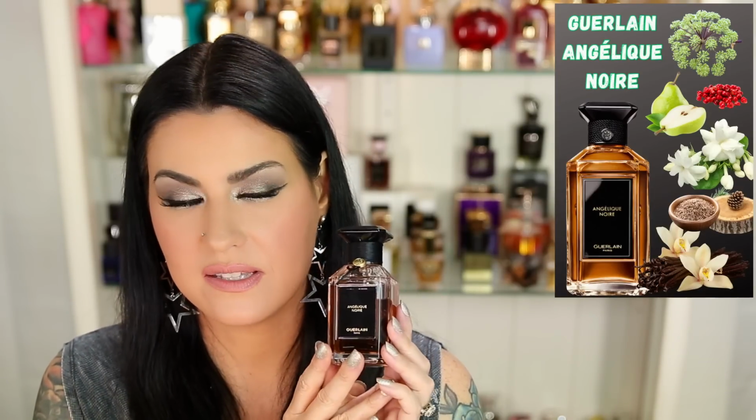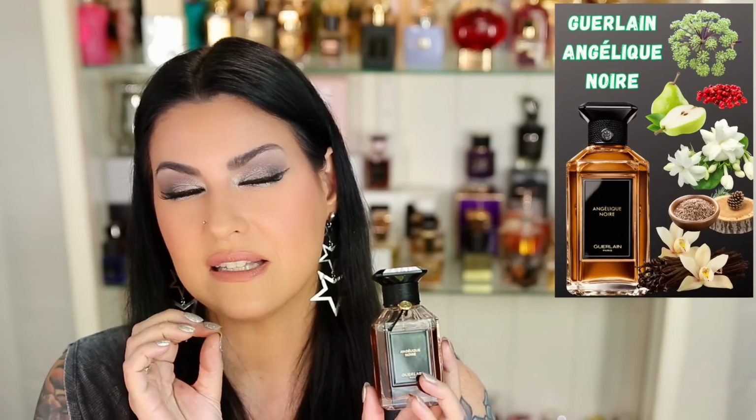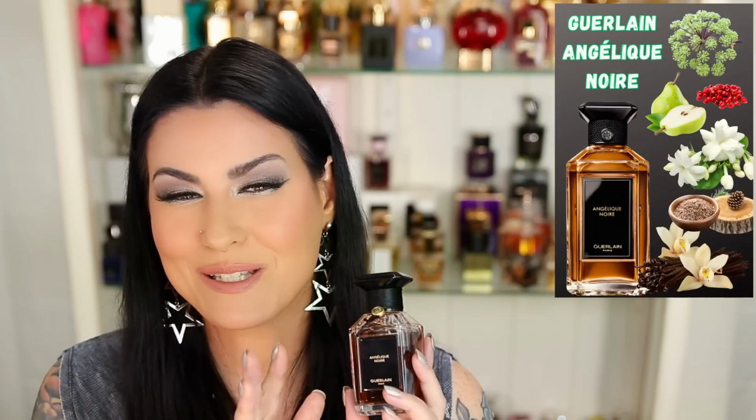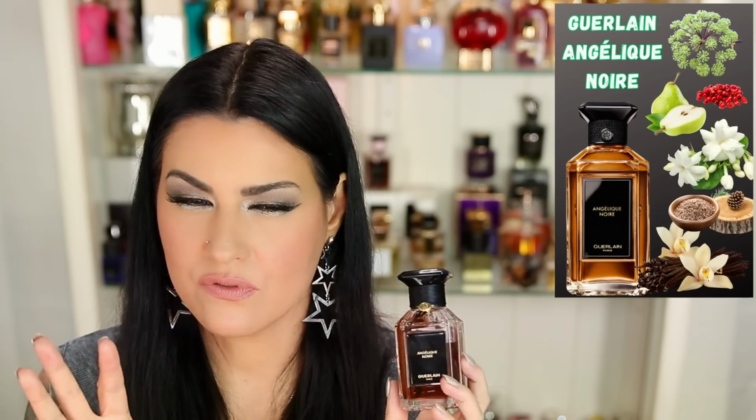Not safe though. This is definitely not going to be for everyone, but I adore this. And like I said, I really do think this is a masterpiece. There's pear in here too, which I really love. It smells so good. I get decent performance out of this too. Not a beast for sure, but it's pretty decent. I don't really have any complaints, and the smell is heavenly. So this is by the House of Guerlain, Angelique Noire.